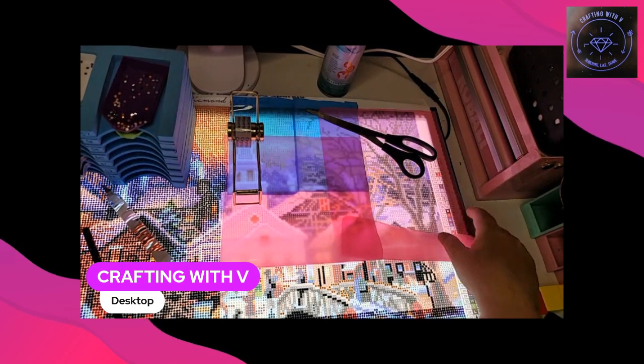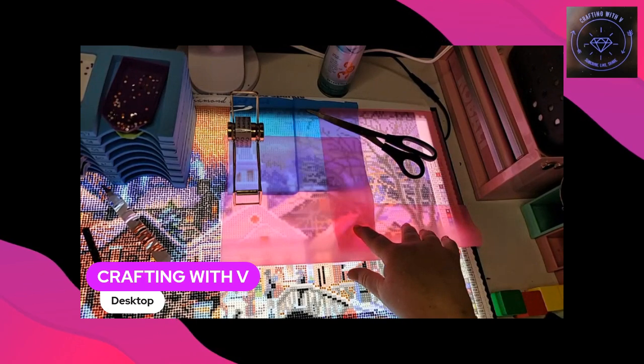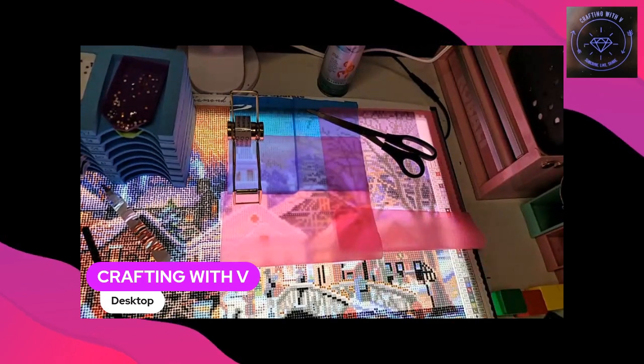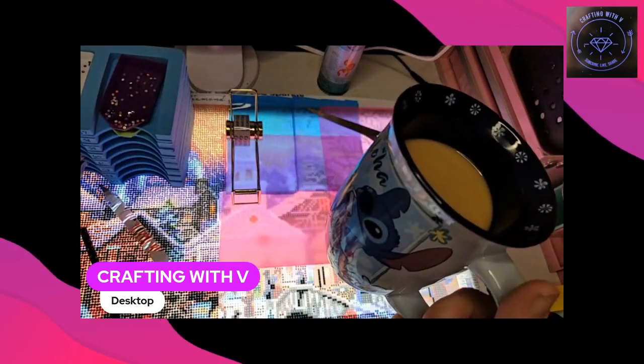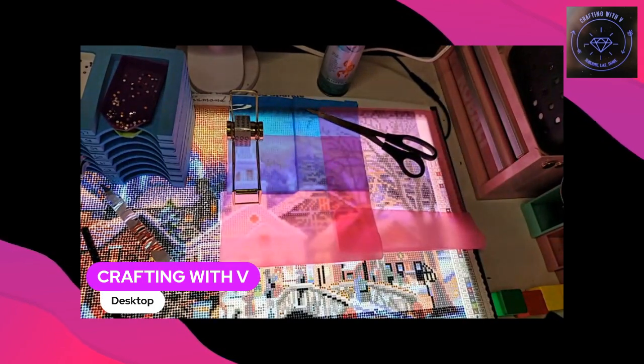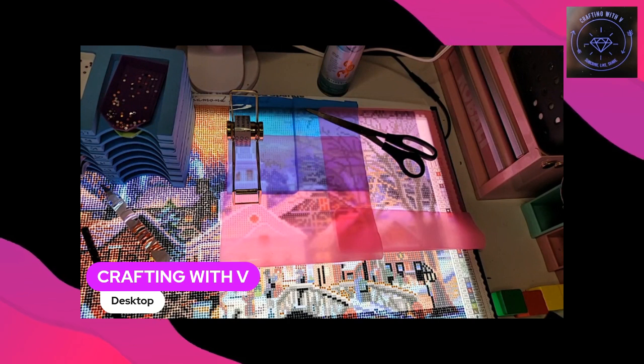So today we're just going to be doing a little bit of a coffee chat and whip. I have my coffee right here in my Stitch mug. I don't know if you can see that. It says Aloha on it. Absolutely love this mug. It's one of my favorites.